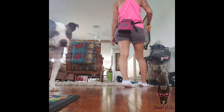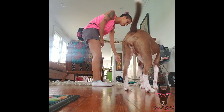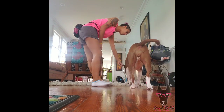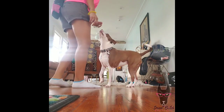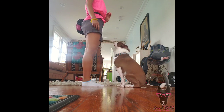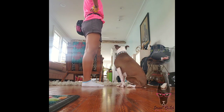The reason I'm putting her on the carpet, it just makes it simpler for her. But you can do this on a hard floor, but you may find that she may not want to stay there for very long. Come here. Let's go. Good job. All right, let's do it again. So a hard floor this time. Stay. Now the most difficult part is actually walking away from the dog or going around.